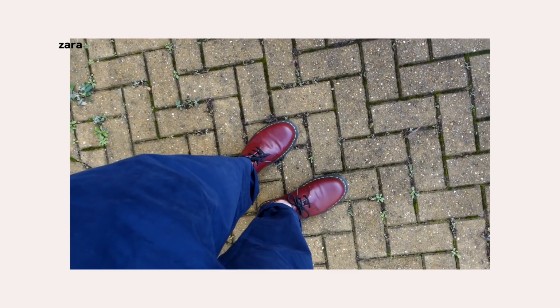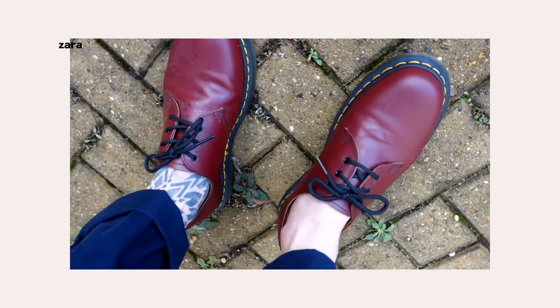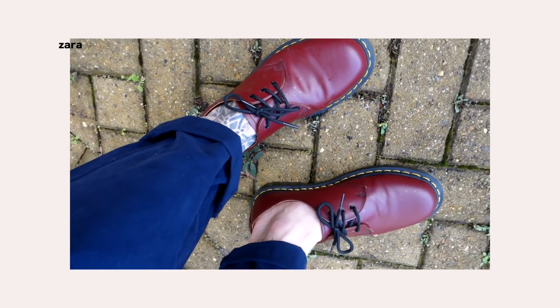It was a little bit on the pricier side, so I paid £60 for them, but the quality on these compared to any of the other Zara pants is just insane. So I really rate these. I rate that collection. Some of it's a little over the top, but these pants, perfect.